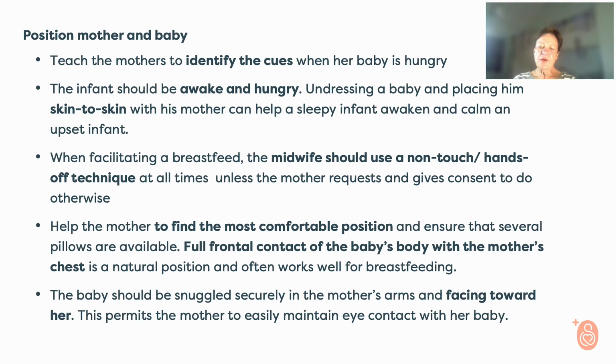Now, I think we're all kind of impatient, and not in a negative sense always, but impatient when the mother is really struggling to get the baby to latch to the breast, to help put the baby to the breast and to help the baby to suck. And as we've said, that might be more wrong than good. So midwives should use a non-touch hands-off technique except when the mother really requests it. And if we see that the mother really struggles, we can ask for her consent to touch the baby, touch the breast, and really help her with the breast.